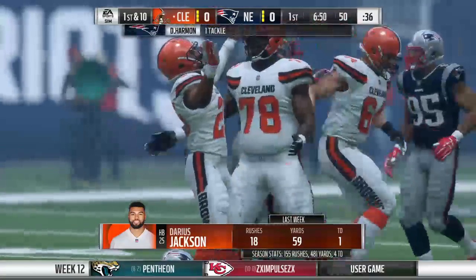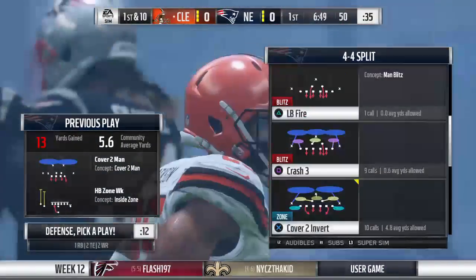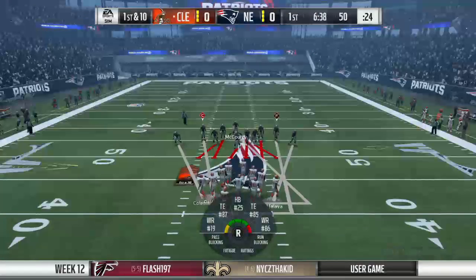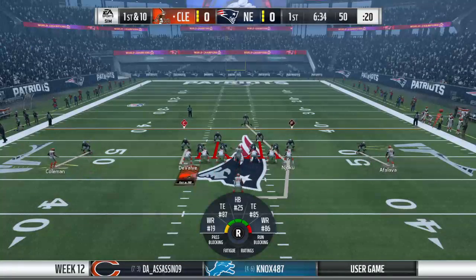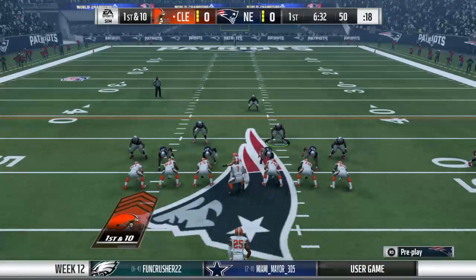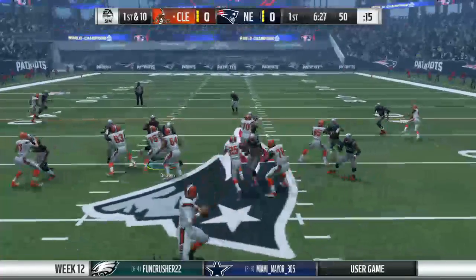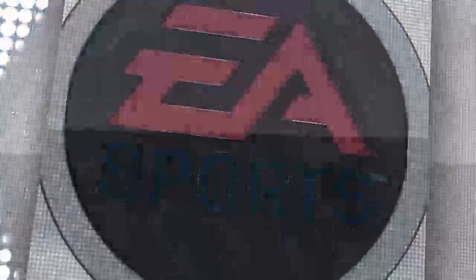The numbers for Jackson in last week's game: 18 carries, 59 yards. They've lost a bunch of games in a row now. They've got to start thinking a little bit differently, maybe a little bit outside of the box. Find other ways to move the football. I don't know if you're going to do it through the air or maybe change up how you establish your run game. Kaiser now from the 50. And they will not get the connection there. It's incomplete.